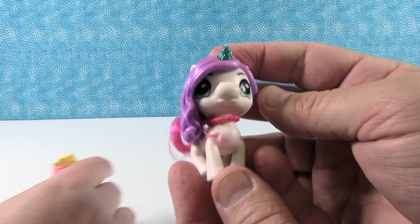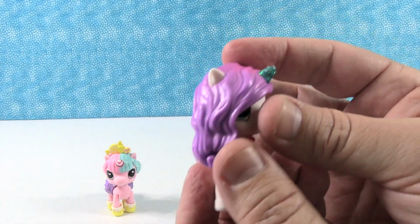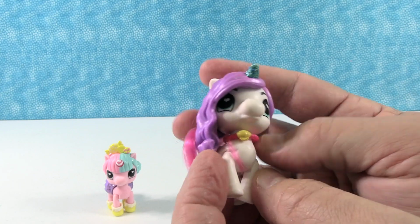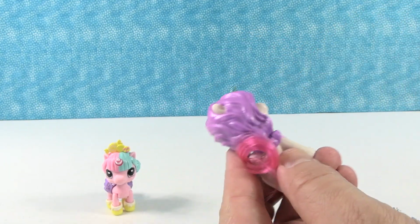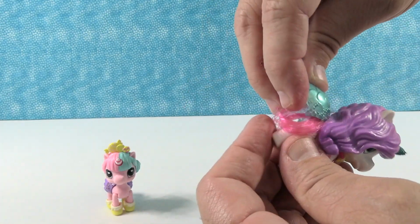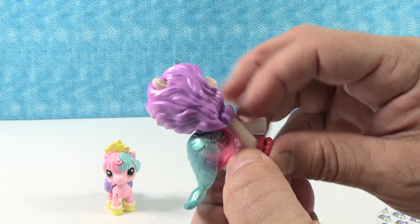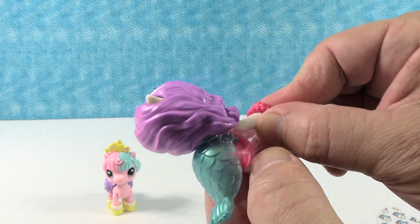Okay, so here is mine. Look how adorable she is. She has shimmery pink purple hair, a nice glittery unicorn horn, this little mermaid necklace, and a little tail that you could brush. Now we need her mermaid fin. Her mermaid fin can go on just like that. Super cute. You can put the little pearls on her hooves, which is awesome.